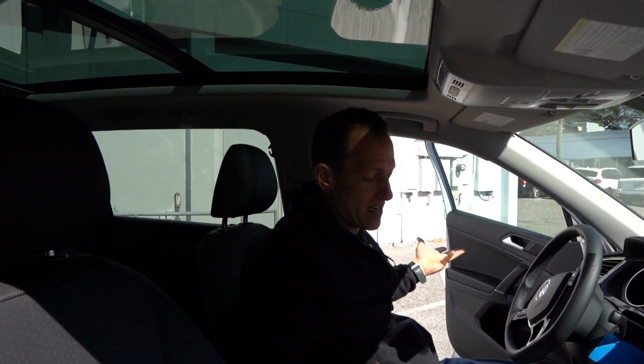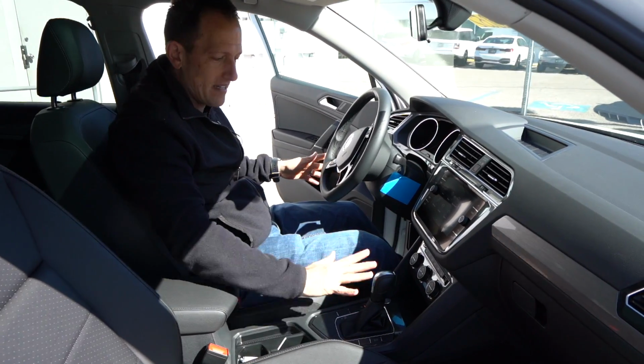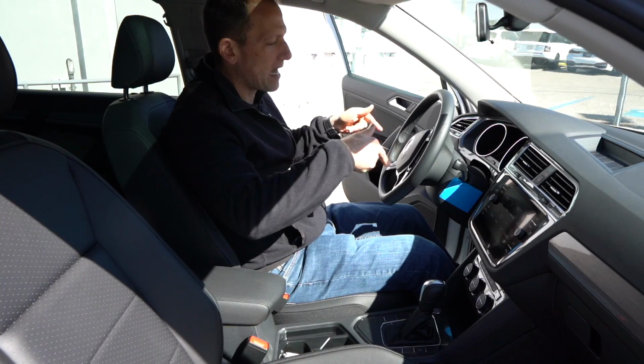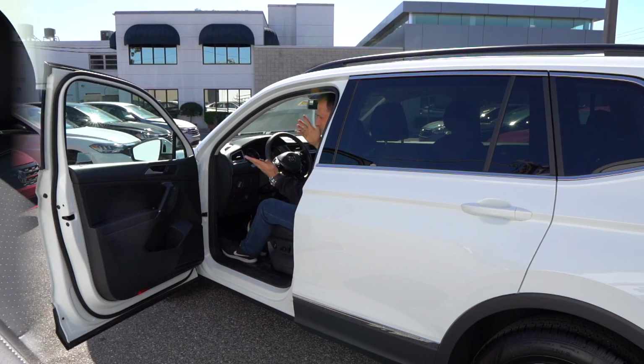I got plenty of room in here. What I do like is I like the way the center console area is low. Doesn't need to be up high like I'm in a Porsche or something like that. Very, very clean. Coming over to the business end, I want to show you behind the wheel of this Volkswagen Tiguan. All right, guys, business time.